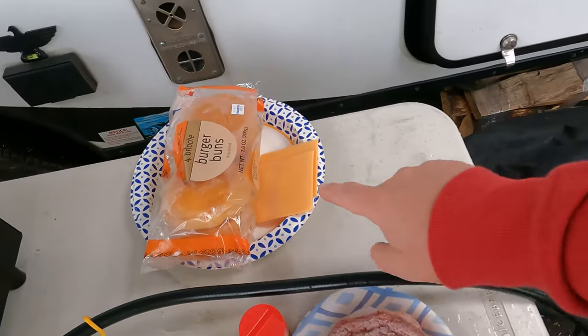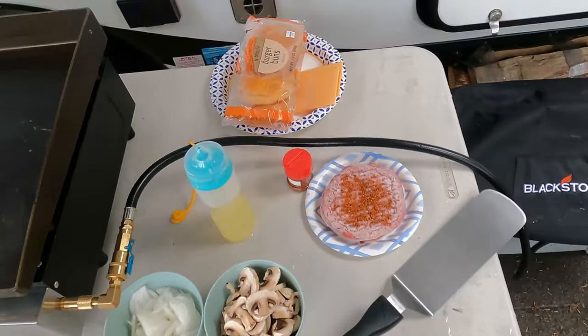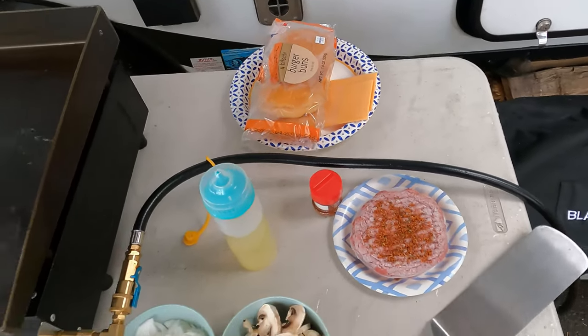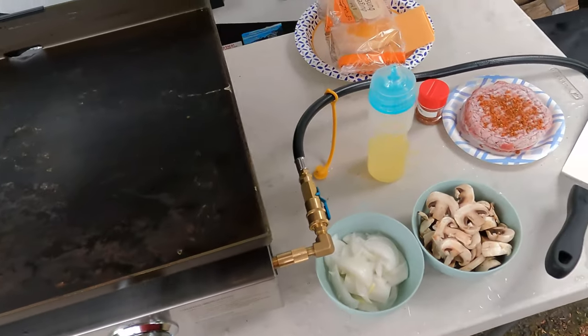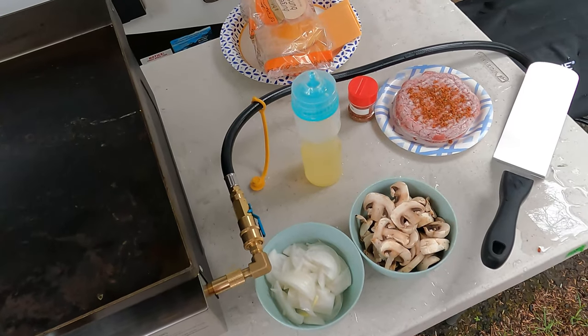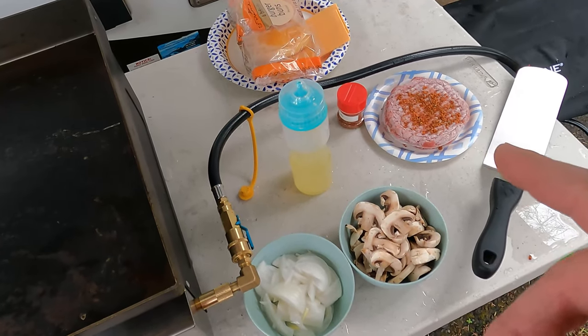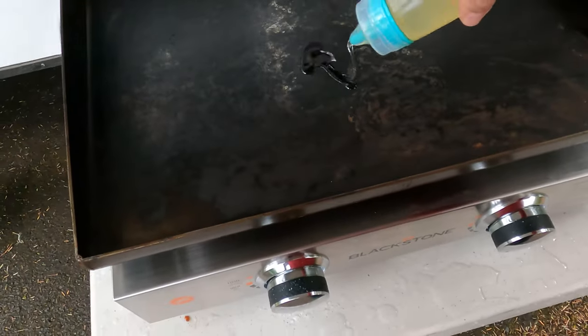I almost forgot the cheese. How could I have forgotten the cheese? So I like the American cheese on this recipe only. I usually use Tillamook cheddar or white cheddar. But for this, I don't know why, it just tastes better with that brioche bun. And I think it has a lot to do with that sweeter bun that we're going to use here.